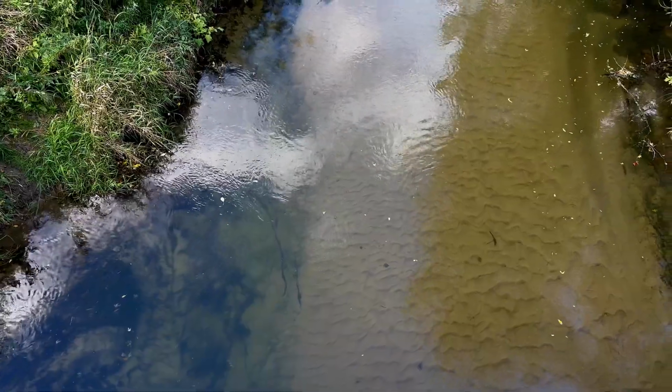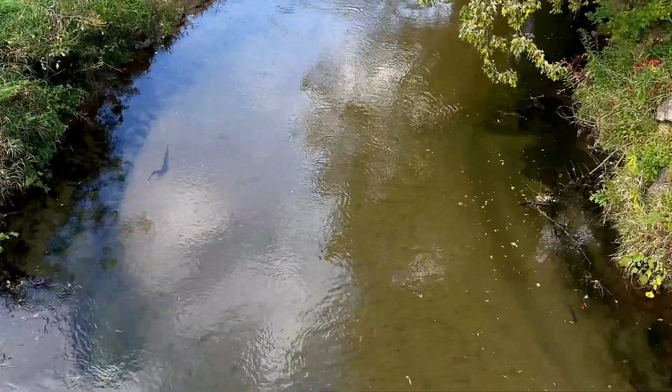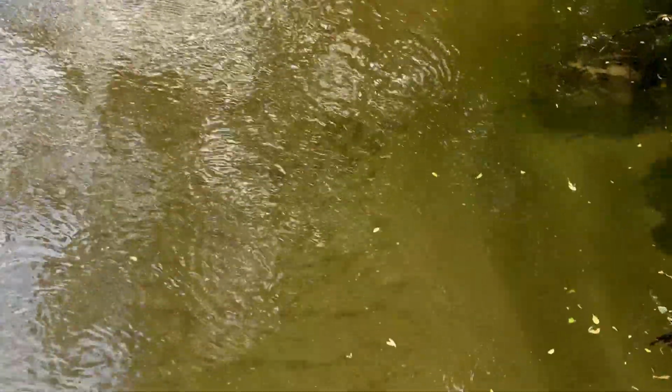Guys, I'm on this bridge and I see plenty of schools of trout. I don't know if you can see. Trout's right there. And there's like some in this little spot right there. You guys can see. They're swimming up and down this little creek. I'm gonna try to fish from up here and see if I catch any.